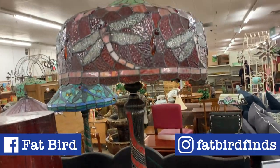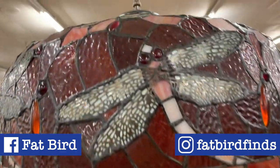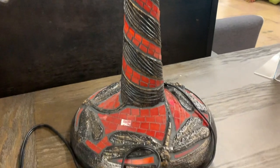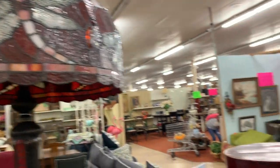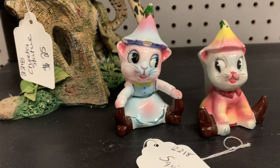Laura, look at that lamp. Isn't that gorgeous? You know, it's a reproduction lamp, but it's beautiful. Can you imagine what that looks like lit with those dragonflies? I bet that's really pretty. They have a lot of imports here. How do you know? I just know things. Look at them side-eyeing each other. They're like, what are you doing?